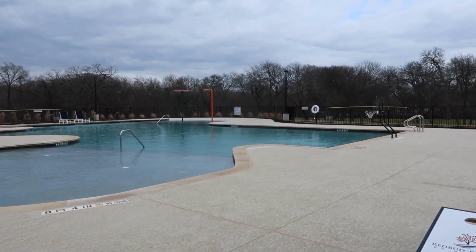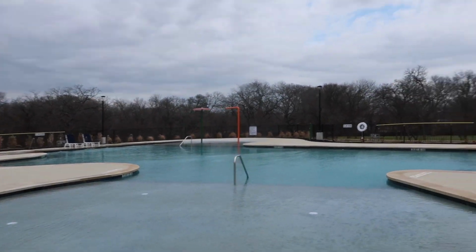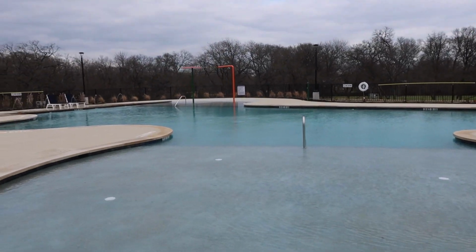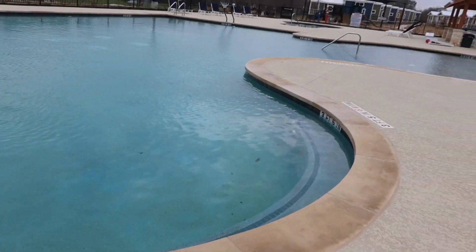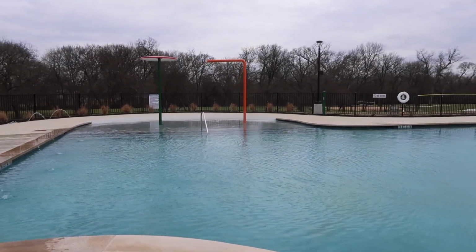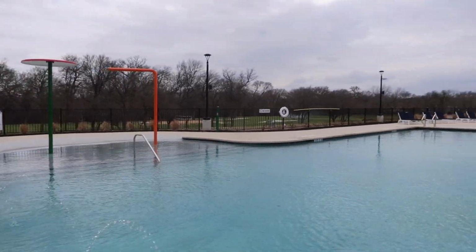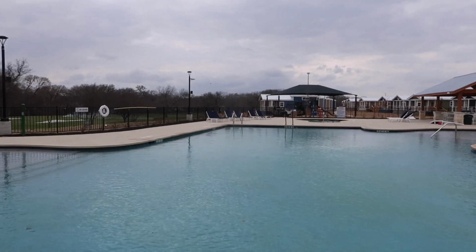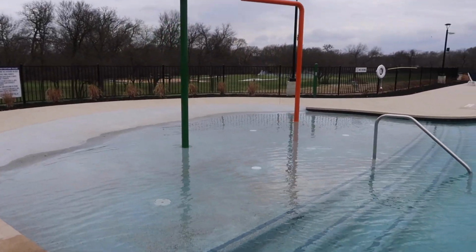Here's another look around the pool. The pool is very large. It's beautiful. You see this large shallow area for little ones, or maybe you just would like to wade in, get some sun with a little bit of water on you. And then on this side over here, we have a beach entry. And during pool season, the water fountains will be on.